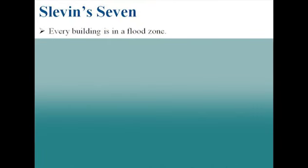Number 1 is every building is in a flood zone. Not some buildings, every building. The building that you're in right now, it's in a flood zone. Your home is in a flood zone. It's simply a matter of which flood zone and what is the degree of risk associated with it.